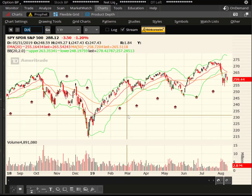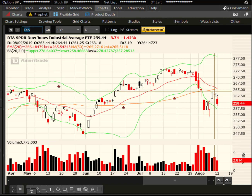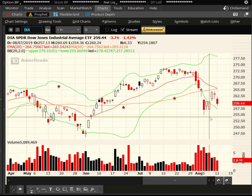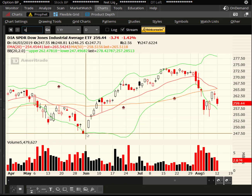Take a look at the diamonds, the DIA. We'll go ahead and zoom in. They could not get above the 50-day. Just like I said in the weekend video, this was still bearish. There's the flagpole. This is the flag, and we gap lower and then close towards the lows of the day. Watch the intraday low from 8.7. It's right around 254, 255. We get below there, boom, back down to the June 3rd lows.